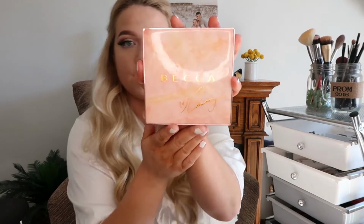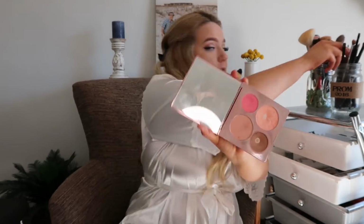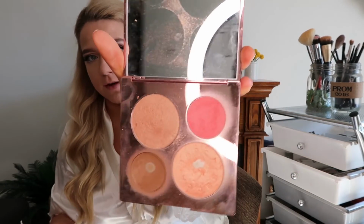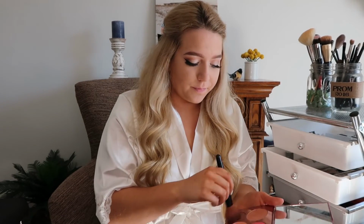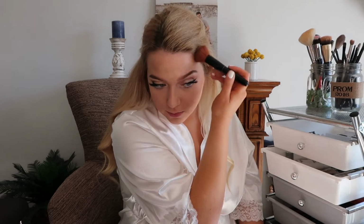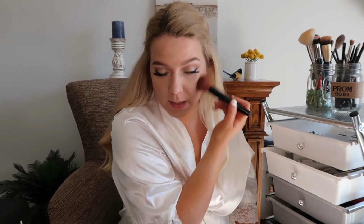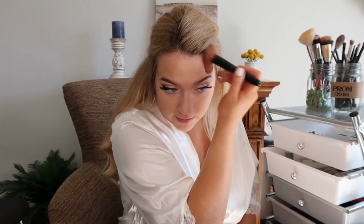I'm gonna go in now and do a little bit of contouring with my Becca Glow palette, the Chrissy Teigen palette. I love this. It's so pretty. I know I've shown it in many of my makeup videos before, but it is so pretty. So I go in with this color. It's the Malibu Soleil bronzer. Because I have a rounder face, I'm gonna keep the bronzer higher on my face. I'm not gonna bring it down quite so far, just because I want to give the illusion that I have cheekbones, because I really don't.